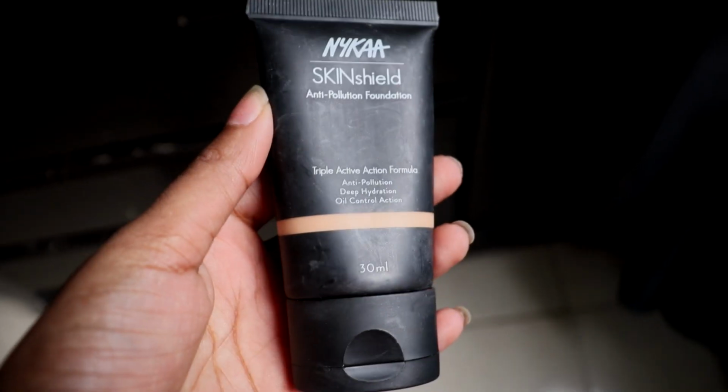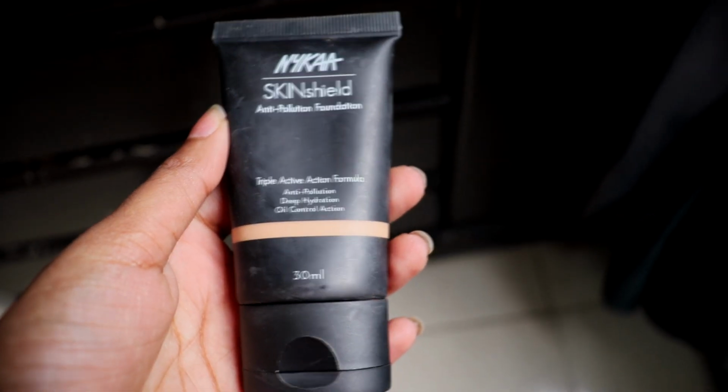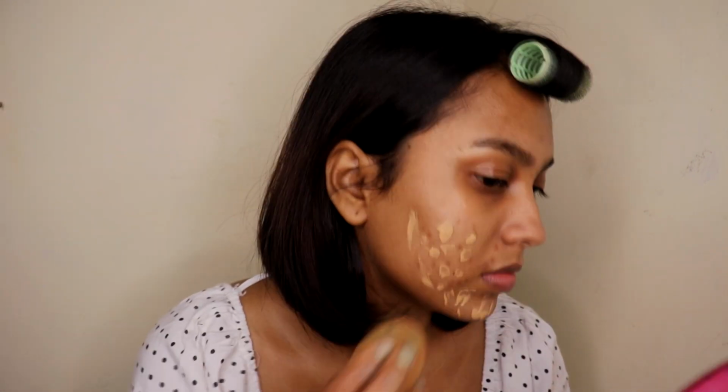Now I'm going to go into the foundation. For foundation, I'm using the NYX Skin Shield, and I'm just going to dot it all over my face, and then I'm going to blend it. And if I need more coverage, I go in with another layer, but I start with thinner layers and build it up.